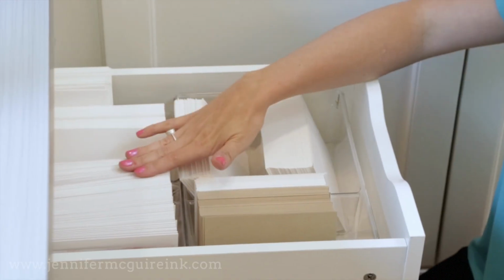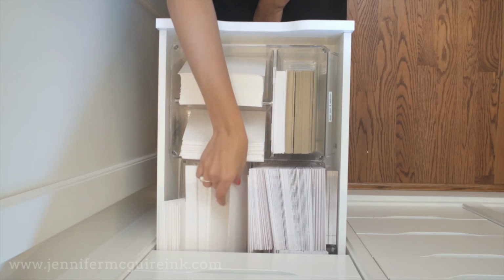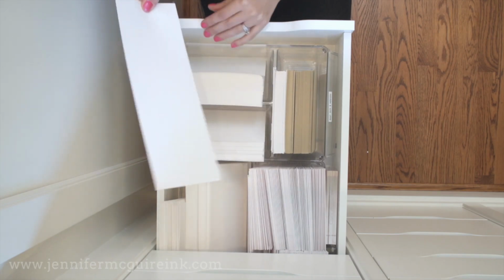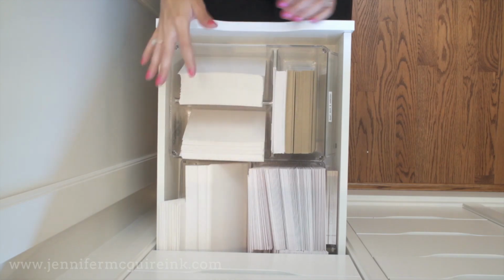In the back, I have the same white cardstocks, just cut differently. This is just cut right down the middle the long way, and I can fold this and create a note card. So I have these ready to go also. I have some of those in my drawer too. So this is just additional cardstock that I have ready.